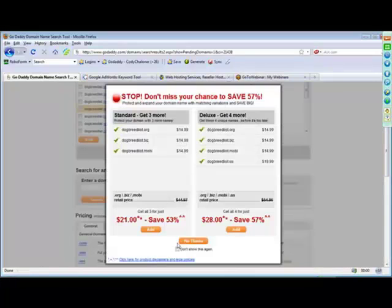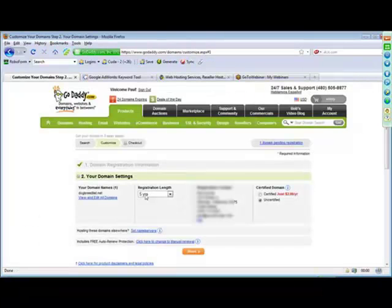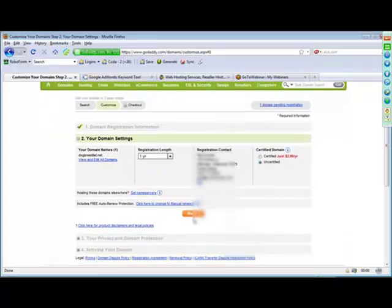Now I will warn you, they have a lot of upsells, a lot of downsells, and all sorts of things like that. What you need is only a domain. Most marketers typically register for 1 year to 2 years max, so you do not need to register them for a very long length of time. 1 to 2 years will be just fine for you. Okay, we're just going to register this one for 1 year, and come on down here and click next.